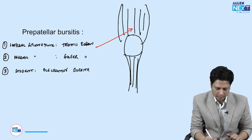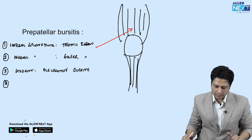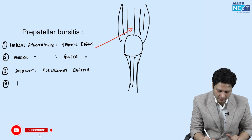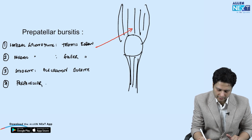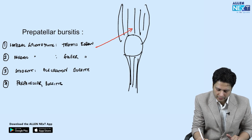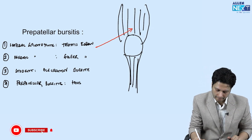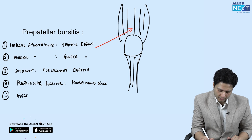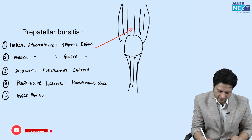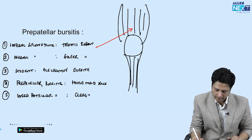Actually, this is the table where all the bursitis are being accumulated. Then there is prepatellar bursitis, or you can say suprapatellar bursitis, and this prepatellar bursitis is known by the name of housemaid knee. Then it is often confused with infrapatellar bursitis. Alright, this infrapatellar bursitis is actually known by the name of clergyman knee.